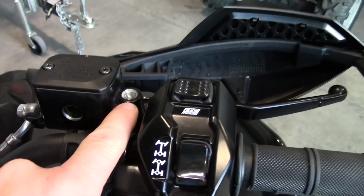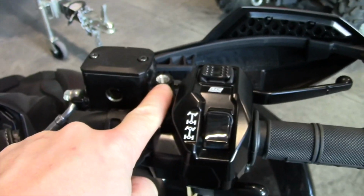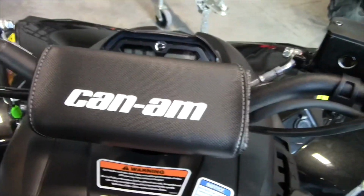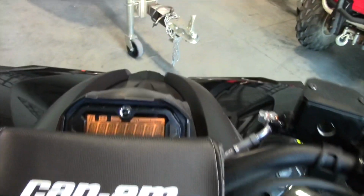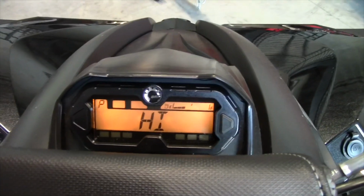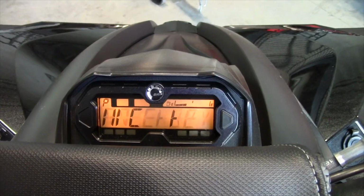It's already got built-in areas for you to screw on some mirrors. You don't have to buy special bracketing, which is really cool. Nice little pad in case you do something you shouldn't. And it's got the typical Can-Am display. Apparently we're in performance mode.